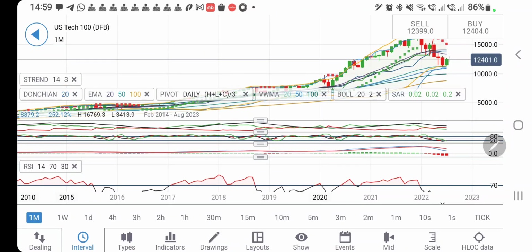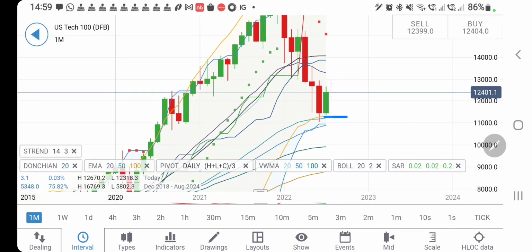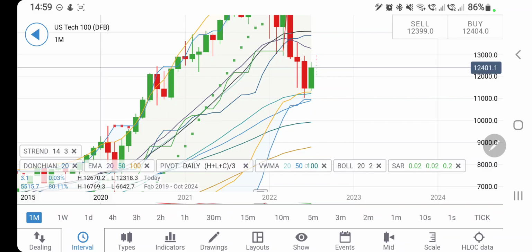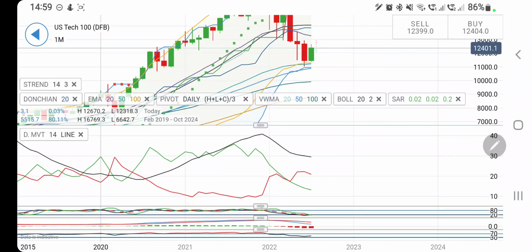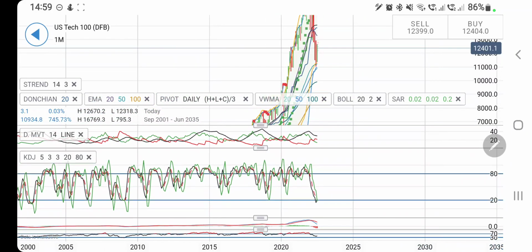RSI is looking upwards, and if you look at the monthly charts, on the downside, yes, it traded near the bottom, and the directional movement is bearish. Stochastic on the monthly charts was oversold, trying to bounce back. This is a rare phenomenon on NASDAQ 100.